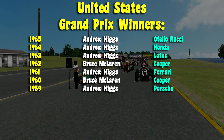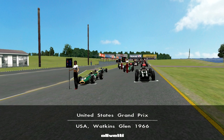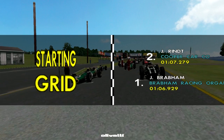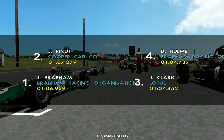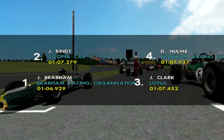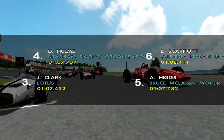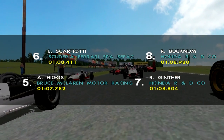And here are the previous US Grand Prix winners. We've won the last 3 US Grand Prix, so hopefully today will go just as well. But anyway, we have Jack Brabham on pole with Jochen Rindt in second, Jim Clark third, fourth is Denny Hulme, followed by Andy Higgs in fifth, and rounding off the top 6 is Ludovico Scarfiotti.